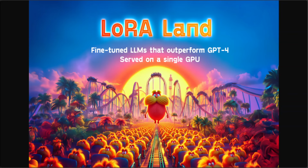Now, Predibase has released this LoRa Land, which is a collection of 25 fine-tuned Mistral 7B models that consistently outperform base models by 70% and GPT-4 by 4 to 15% depending on the task. LoRa Land's 25 task specialized large language models were all fine-tuned with Predibase for less than $8 each on average and are all served from a single A100 GPU using LoRaX.